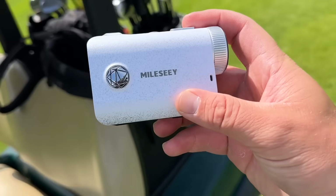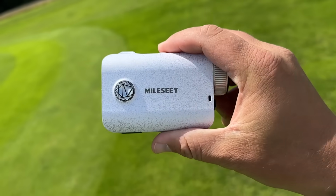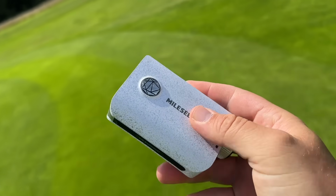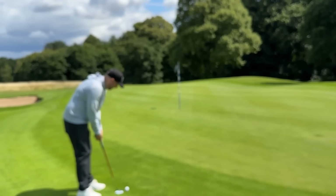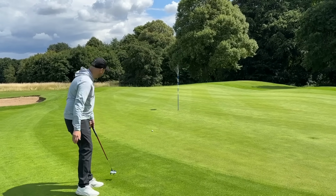This MILESSEY PF1 does feature pretty much everything that you get on more expensive models, but again, doesn't break the bank. These are often lost as well, actually, so it's not as bad to lose it if it's a little bit less expensive. Working in a pro shop, Chris, you see lots of rangefinders handed in, don't you? Certainly do. And it's amazing how many people don't realise.